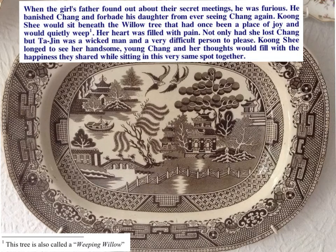When the girl's father found out about their secret meetings, he was furious. He banished Chang. What does banished mean? Banished means to send away forever. And he forbade his daughter from ever seeing Chang again. Kung Shi would sit beneath the willow tree. What does beneath mean? Beneath means under. She would sit under the willow tree that had once been a place of joy, and she would quietly weep. Weep means cry. Her heart was filled with pain.